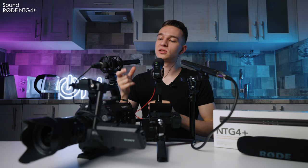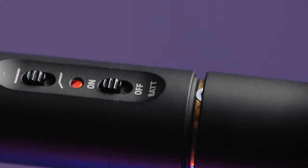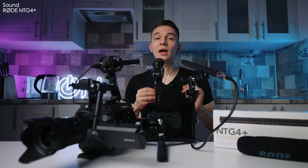So the Sennheiser microphone is a little bit less weighty. It weighs 50 grams less, it's 3 centimeters shorter, and the diameter is a little bit less. So it's overall a smaller microphone, but it features AA batteries if you don't have phantom power. But the Rode NTG4 Plus features an inbuilt battery, which charges via micro USB, and it can provide you with 150 hours of work time after a full charge.